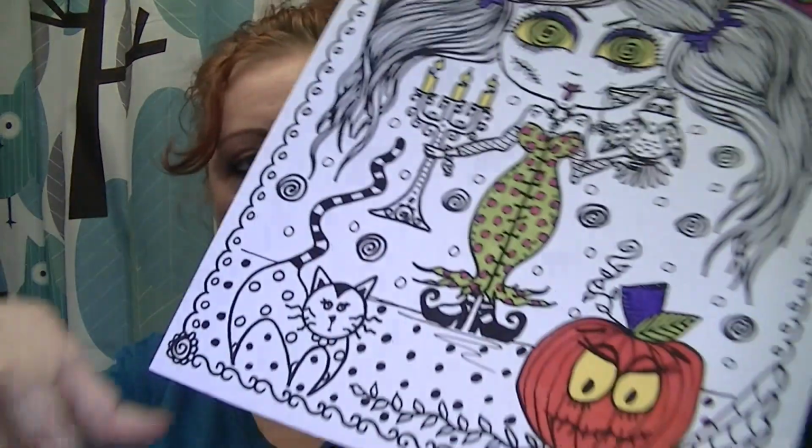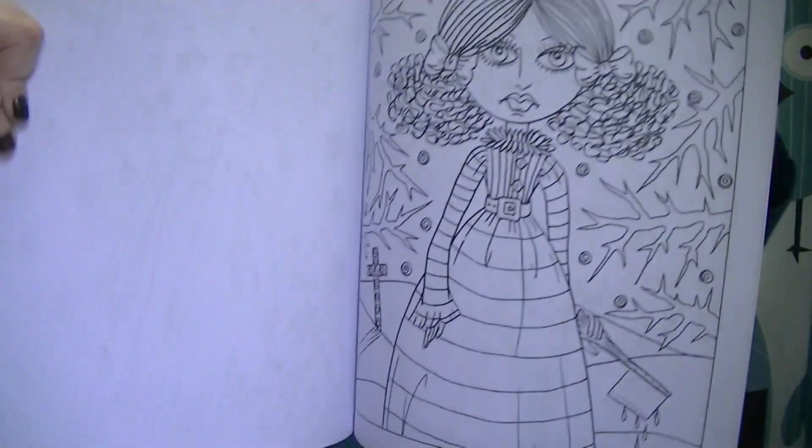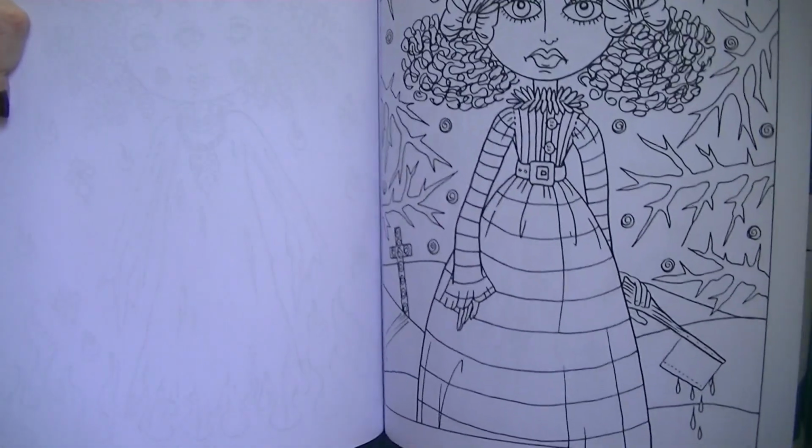This one is called Ghoulish Girls, and the ones that are not spiral bound are not printed on cardstock, so they're on regular paper, I'm assuming Create Space. I don't know for sure. But the paper is not cardstock, so just be aware of that. But the illustrations are absolutely enchanting. I love them. Like this lady here, she's got a bloody axe.